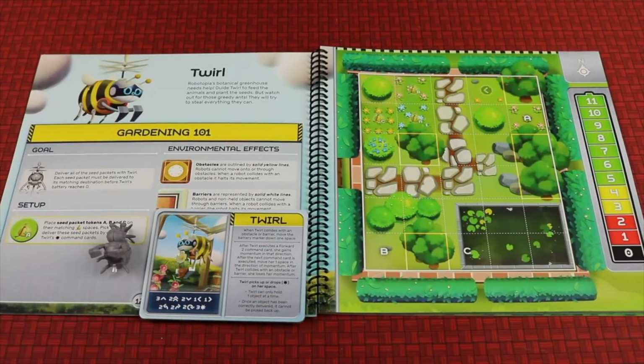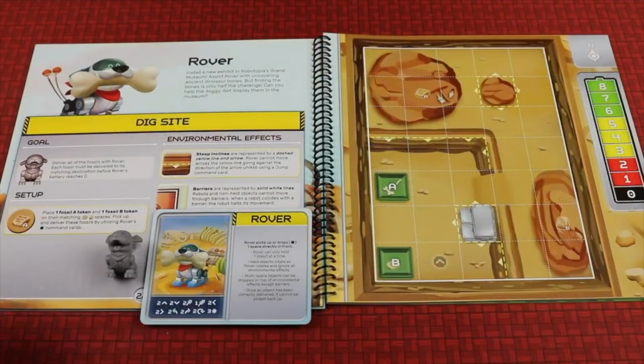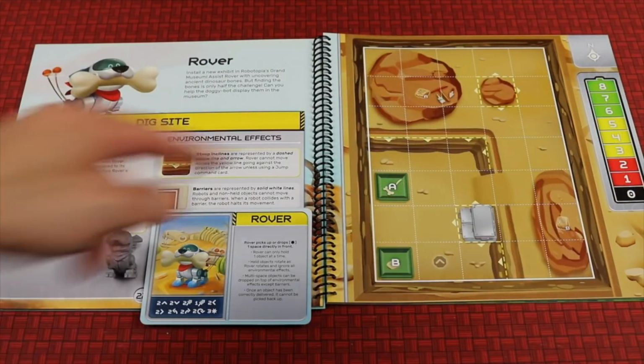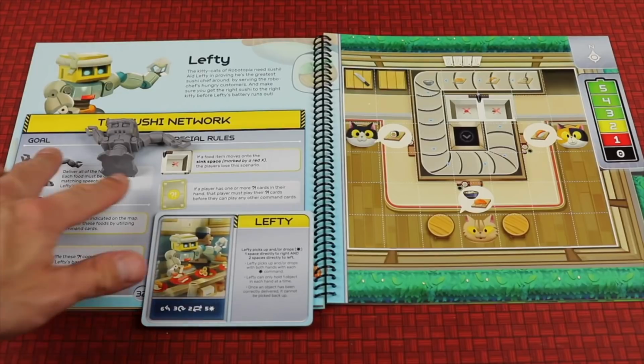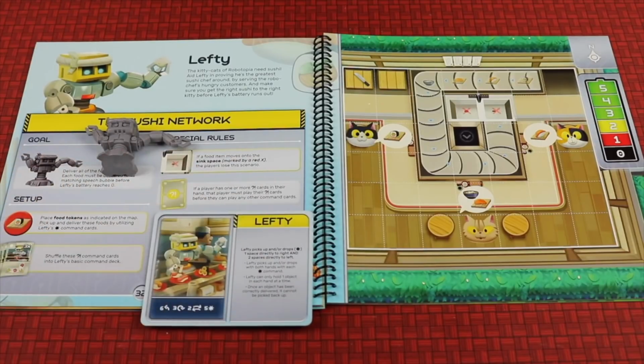But there's so many different scenarios. There's 4 different robots that all have special abilities that work differently. This works well with families, and it works well with gamers as well. The artwork's adorable. Components are great. The sort of miniatures, the book is high quality. This is one of those sort of scenario-based games that you can play the scenarios more than once because every game's sort of a different puzzle and you have a different group that you're playing it with. Highly recommend Quirky Circuits from Plaid Hat Games.